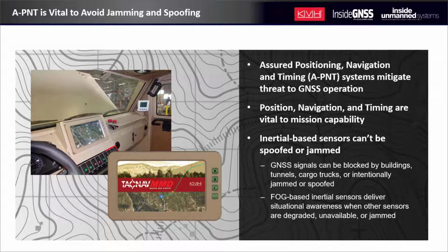Tacnav is an inertial sensor-based solution, which gives you the ability to function in GPS-denied or degraded environments. This is extremely important as GNSS signals can be blocked by buildings, tunnels, cargo trucks, intentionally jammed or spoofed, and the FOG-based inertial sensors will deliver situational awareness when other sensors are degraded, unavailable, or jammed.